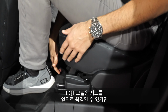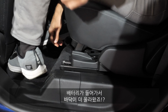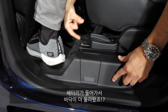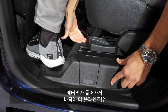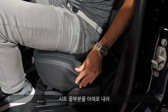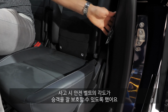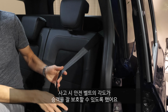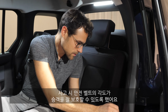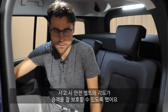The EQT gets exclusively this movable bench. However, because of the battery, this part here is higher. So the bench itself is higher, but then again, they moved the back part of the bolster lower so that the seat belt can still be in the optimum angle for best protection, in case of a hard braking or crash and so on. This was necessary then for that.